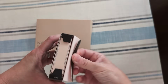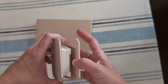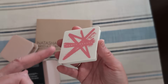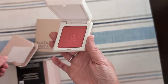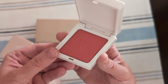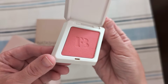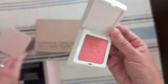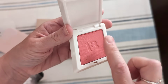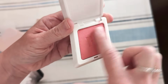This formula is just incredible. It is so nice. They're powder blushes, but they go on like a cream. They just melt right into your skin. They're so effortless. They look so seamless. And I thought this color looked beautiful. So this is more of a cooler tone pink. Not even really that cool tone though. If I'm looking at it in the pan, it looks kind of warm. I guess I was thinking it was cool from the website, but I just want to show you the texture of this.